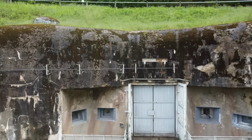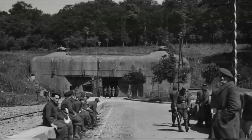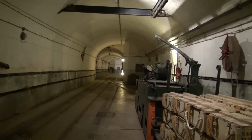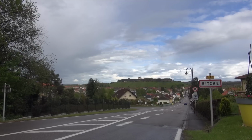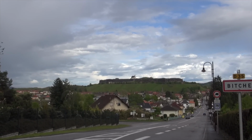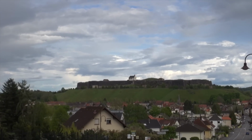But the main large fort of the area was Simserhof, with a huge underground complex, mainly unrestored, and one that saw a lot of battle and bombings. The line of forts were interlinked, leading up to the city of Bitche, where the citadel of Bitche had fought wars since its construction in the 13th century.